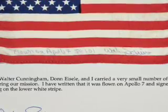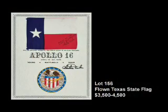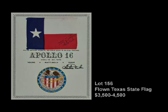Collecting interest in flown flags from any manned flight has a patriotic aspect to it, and that's one aspect of the desirability of flags. Now, on a more limited basis, individual flags from the 50 states were carried. Those are highly desirable, most particularly to individual residents from those particular states.